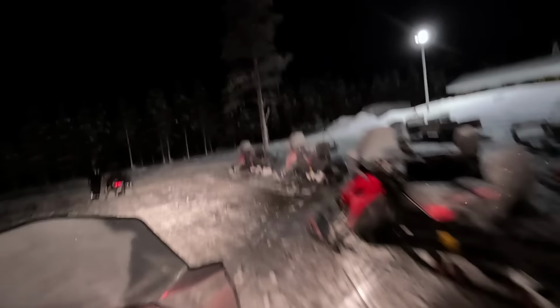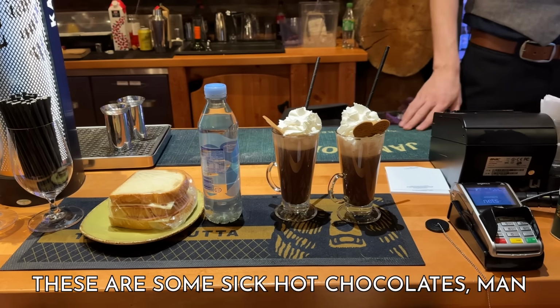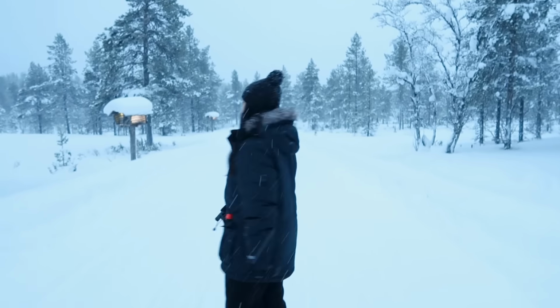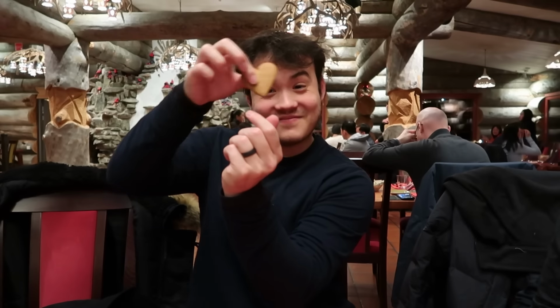Successful trip. Toes cold. Let's get you inside. Which is kind of one of those once-in-a-lifetime things that makes a trip like this worth it. These are some sick hot chocolates, man. I know. Good day. Nice. Good day. Obviously, on the not-so-good side, there was the mysterious stomach bug that took us all down, but I don't want to blame Kakslauttanen for that necessarily.